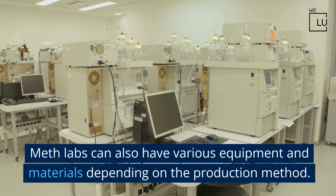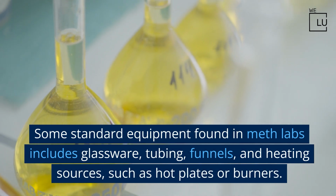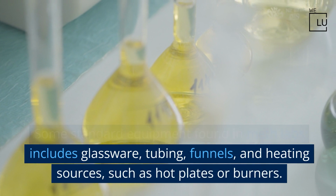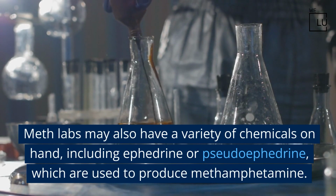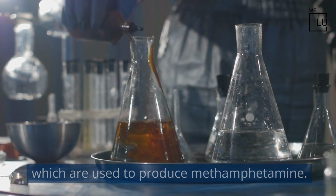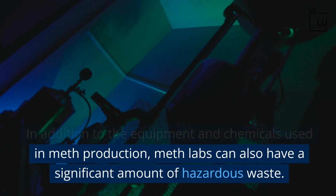Meth labs can also have various equipment and materials depending on the production method. Some standard equipment found in meth labs includes glassware, tubing, funnels, and heating sources, such as hot plates or burners. Meth labs may also have a variety of chemicals on hand, including ephedrine or pseudoephedrine, which are used to produce methamphetamine.